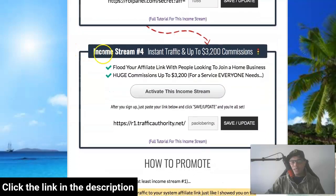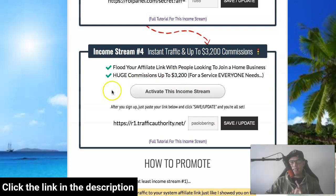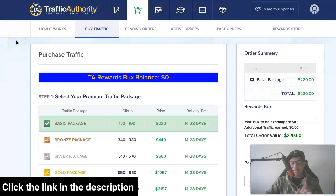After that, we also have this income stream number four, which is the traffic source that we are using. Later on, I will show you how to use a traffic source. So with this particular traffic source or income stream, you can make up to $3,200 in commission. So all you have to do, guys, is again, you just click on activate this income stream, and then you go to Traffic Authority, which is the traffic agency and the income stream that we are promoting.